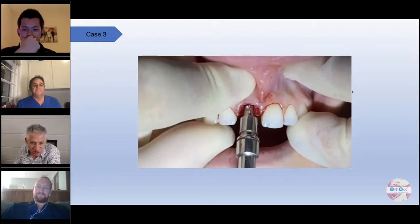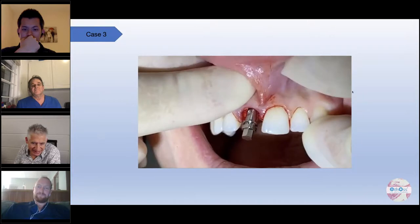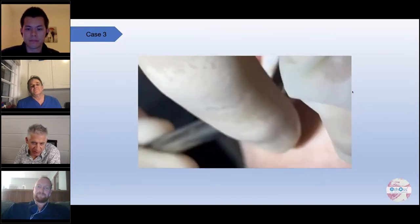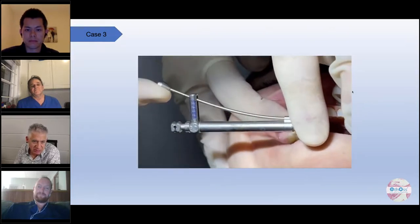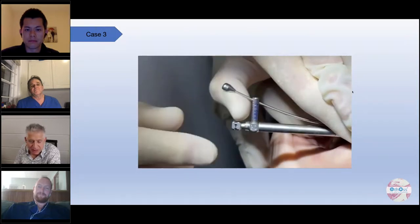And the dimple you see on the label is the thing that directs us. We have to have that on the label. And you can see over 100 Newton centimeter primary stability. You can see that there's no movement there. So the dimple is on the label and the access hole is on the lingual.